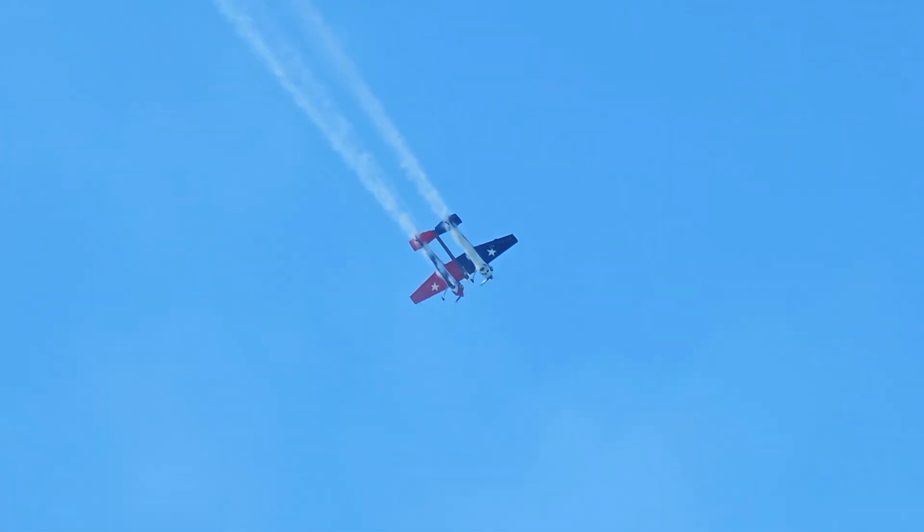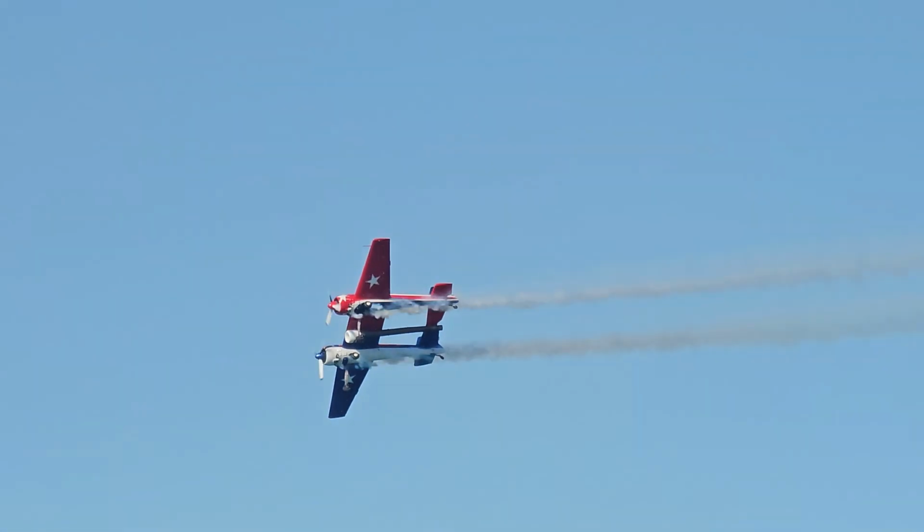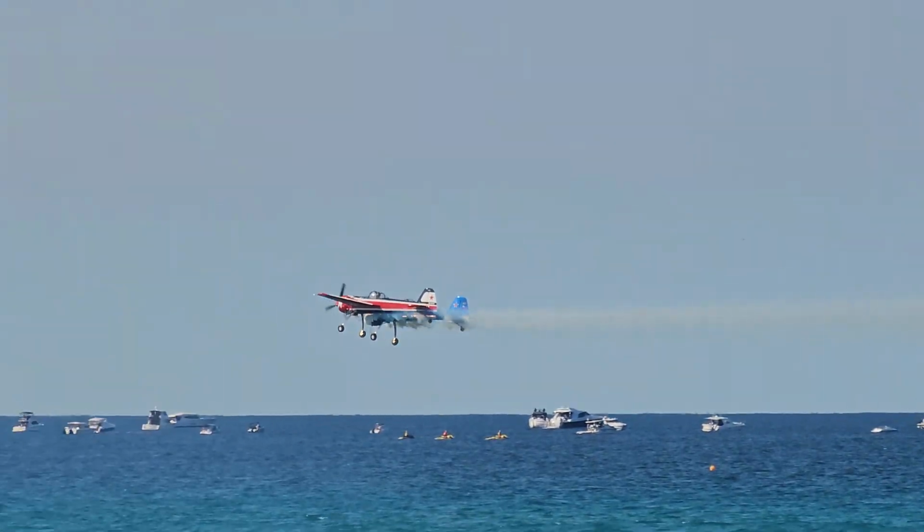And we'll see the props come to a complete stop. Watch him now on the back course here as he swings around to the right. Jeff Bourbon and the Yak 110 down at a low level here. And you'll see why. As he brings those engines back up to speed, you'll not only hear the propellers, but you'll hear the roar of the jet as they go straight up here at Show Center.